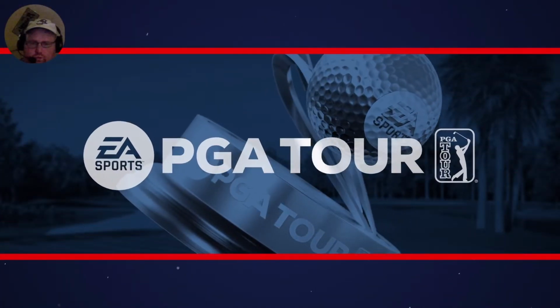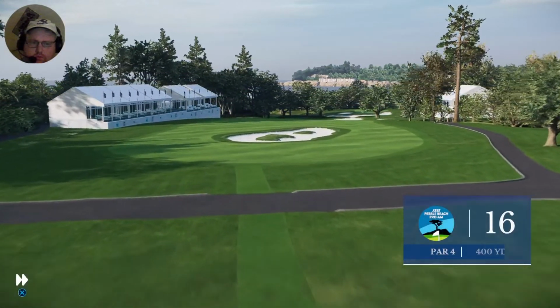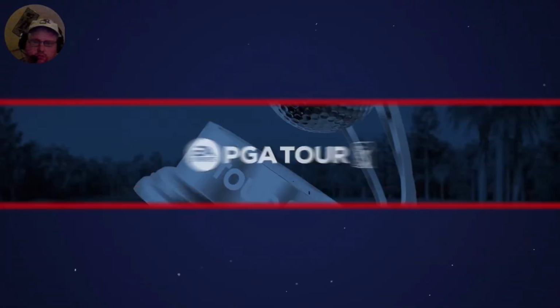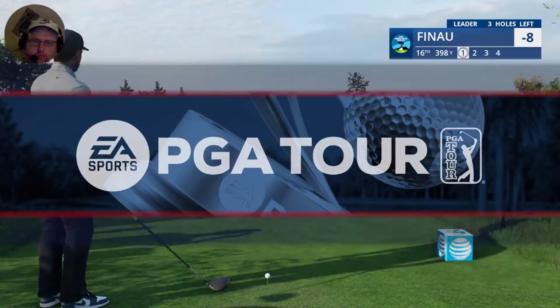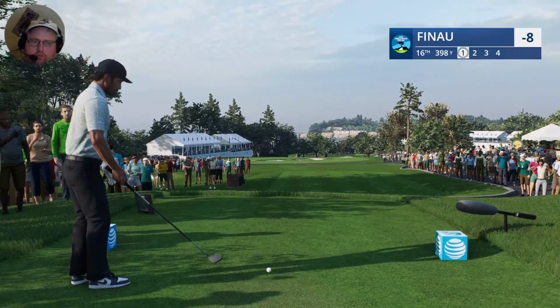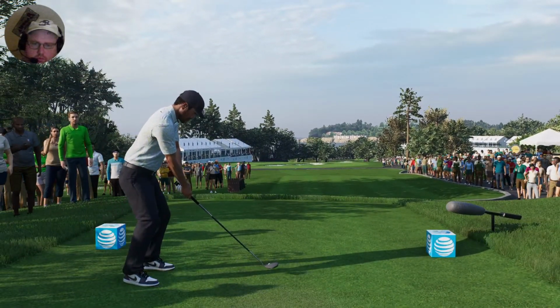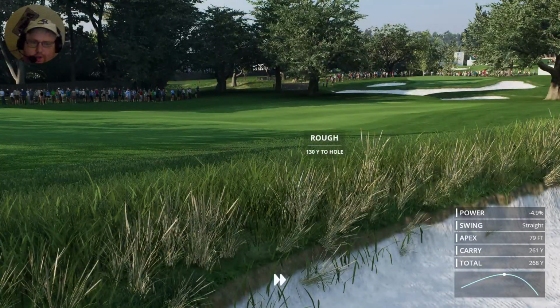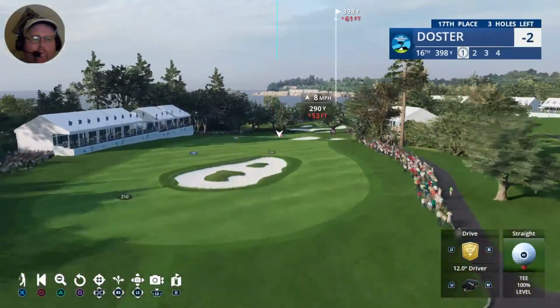Now the heart begins to race a little bit because you know you're playing one of the greatest finishing stretches in the entire sport of golf. Starting with the 16th, it's only 400 yards. If you can carry that island bunker, you can jumpstart your run to the house with a birdie 3. Be a little disappointed with that because it lands in the rough and it appears to be fairly thick over there.